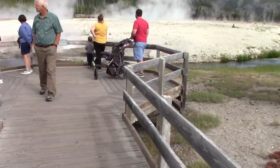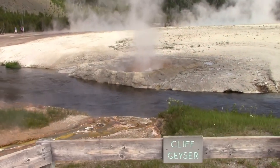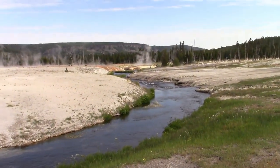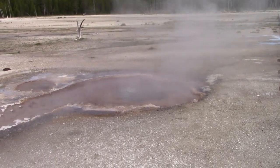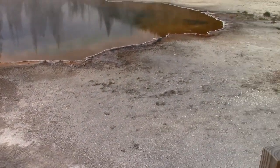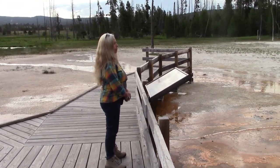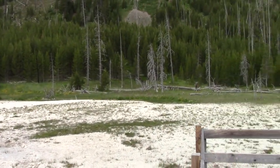We're at the Black Sand Basin. This guy's here. Alrighty, Charlie, you ready to see the rest of them? We've got a few more to go. We've almost seen them all. Come on in. All the ones we want. You want to say hi? Look, it's burning. It's so nice and peaceful here.